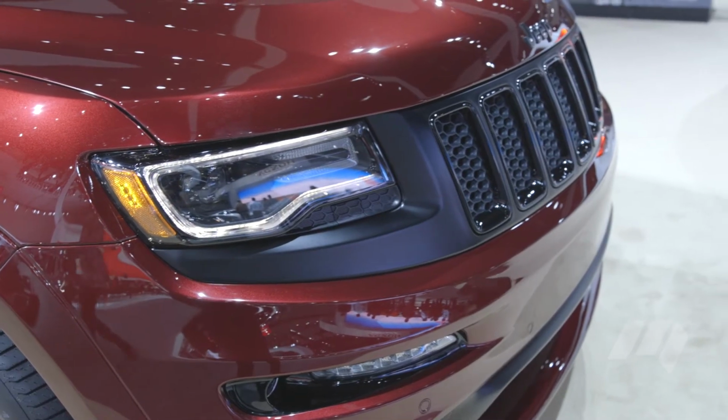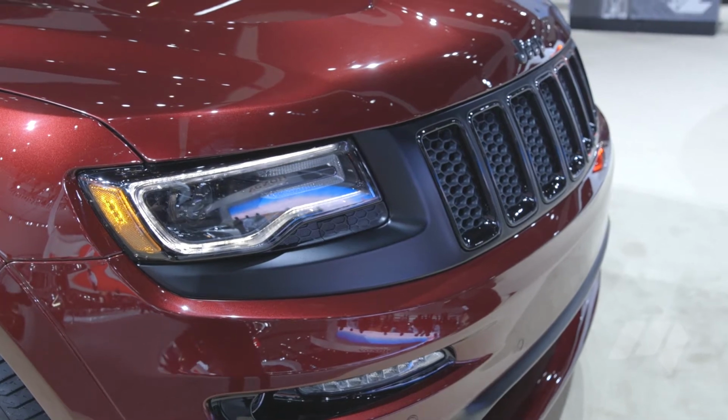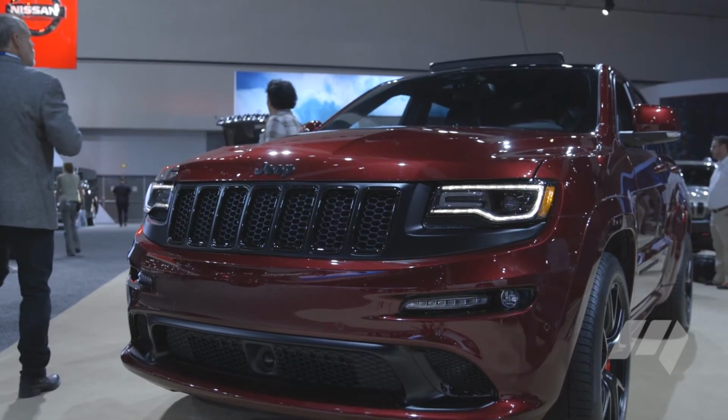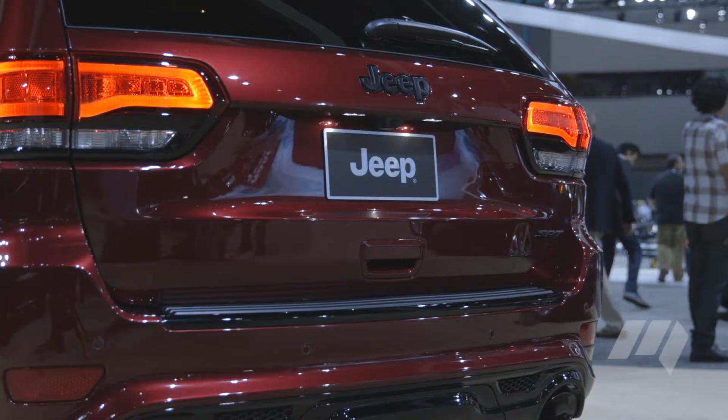Well, the Grand Cherokee SRT8 probably needs no introduction whatsoever. So what Jeep's done here is invented a new edition they've called the SRT Night. Now, as well as having all the power, all the torque, all the crazy 0 to 100 times that we're used to, 4.8 seconds, can you believe that for such a big car?